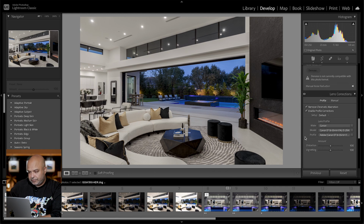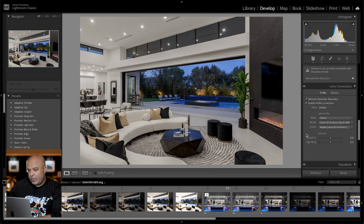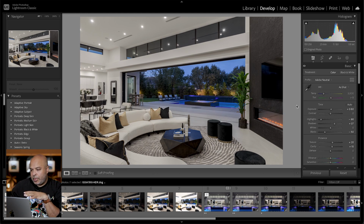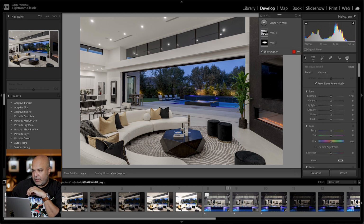Other than that, we have our lens corrections, which look good, and then we have our vertical lines straight, so we use our transform tool to add some guides so we can make sure that our verticals are nice and straight. So those are the global edits we did for the primary photo. And then other than that, we did add a mask here.